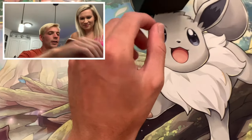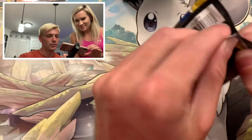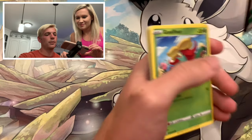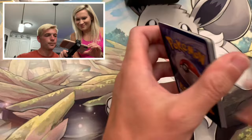So, it looks like we've got Evolving Skies. Let's see what we've got in here. There is the code. Whoop, it's upside down. There we go.